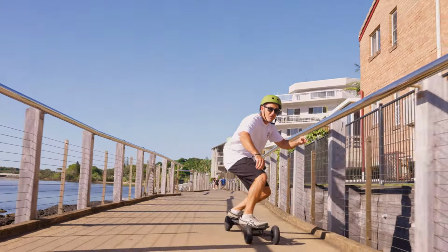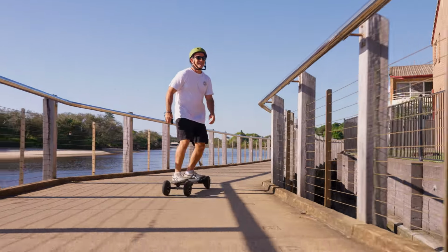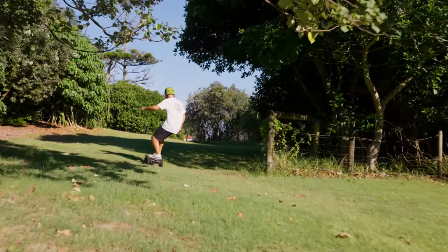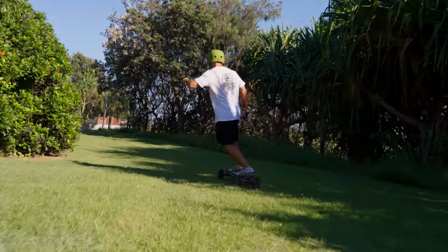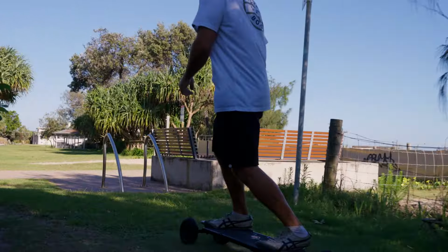All right, here we go. Little barrel moment. Woo! Whoa! All right, it's dewy, it's sandy as well. So just be prepared for that back end to slide out. Don't carve too hard, and just try to pick your line and hold your line. Oh, this is a big one. Whoa.